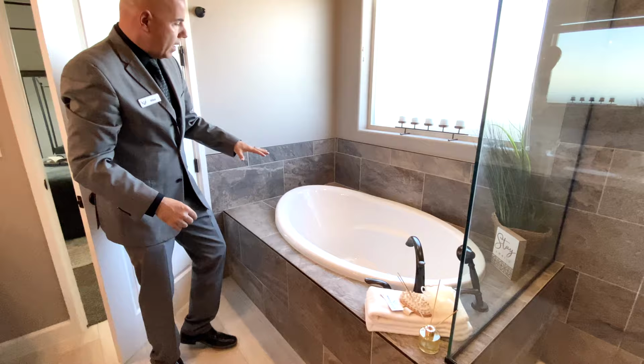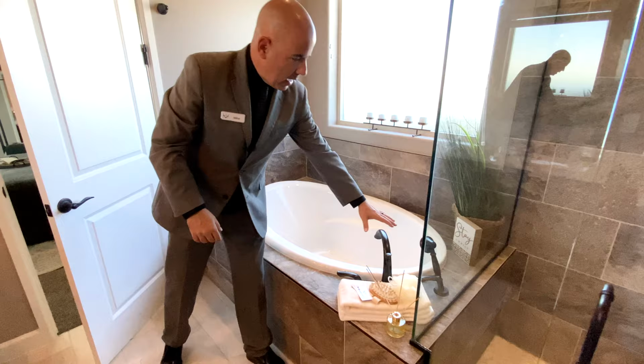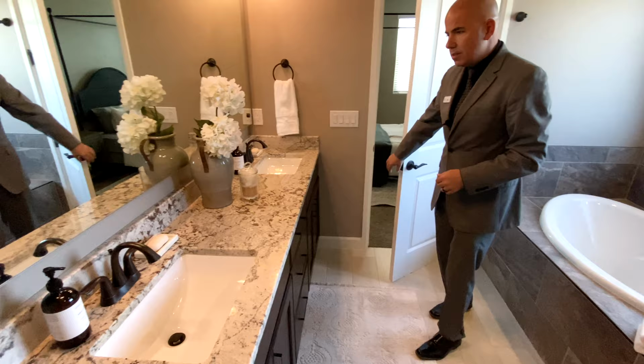And the cool thing I love about this is you have a bigger backrest, you got your armrest, and you got, of course, your faucet. And it does come with a handheld as well. And this is, again, Delta. And Delta products, folks, are lifetime warranties. Same thing with this one as the other bathrooms.